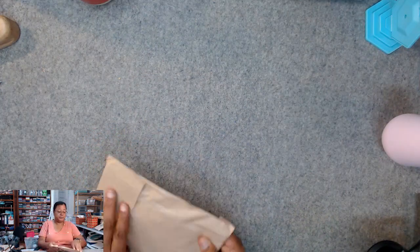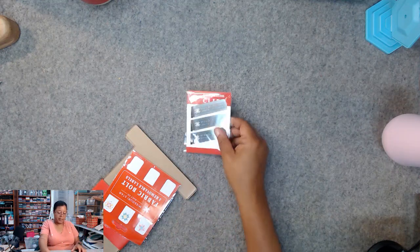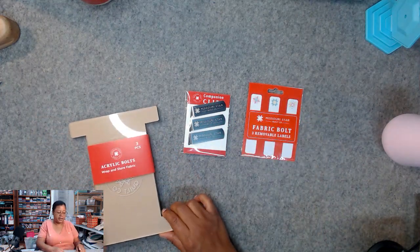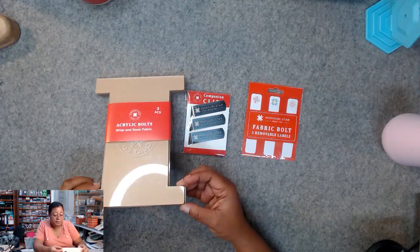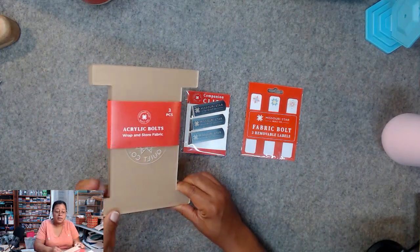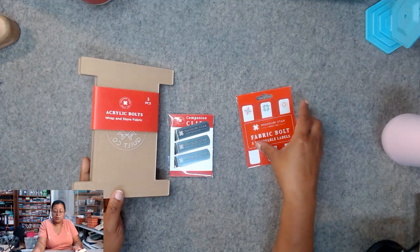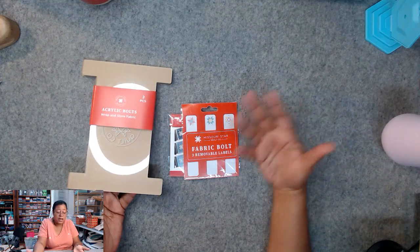All right, 22. Okay, so we have some companion clips. I don't know what those are. Fabric bolt. 3 removable labels. Okay, so, oh, okay. I get it. Not mad at this. So we have, I use cardboard because it's cheaper. But these are little bolts, little acrylic bolts. There's 3 of them here. And this is the clip. You can clip the fabric onto the bolt. And then here we have 3 labels. You can only do 3 pieces of fabric is the thing, right? So I don't know how much these cost.